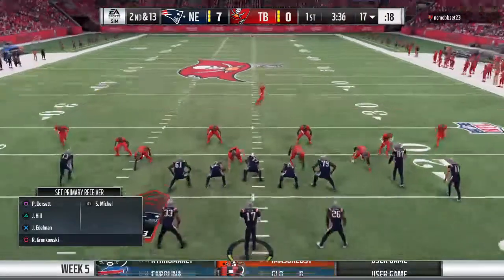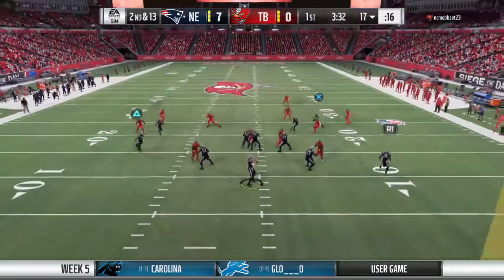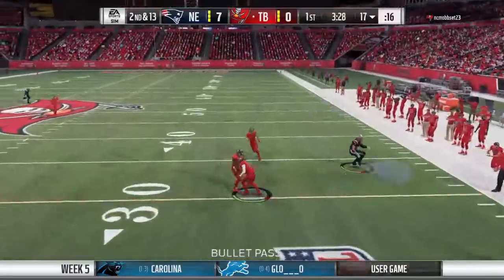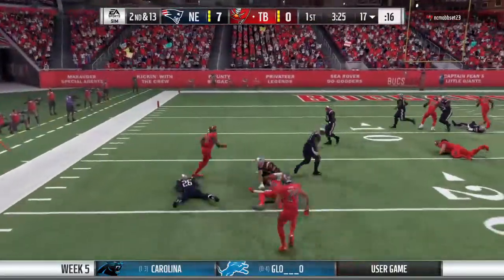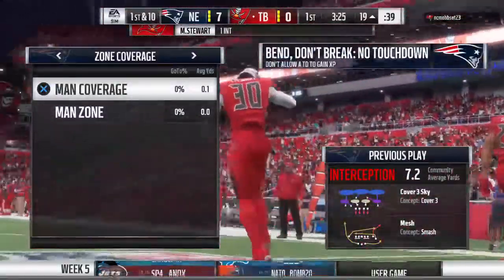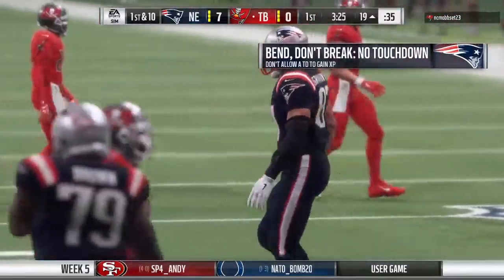And on the outside, they're playing press coverage. Now a shotgun snap as they'll look to throw. Looking for Gronkowski, and it's intercepted. Picked off at the 30. And he'll take this back down inside the 20. That interception sets them up beautifully already in the red zone.